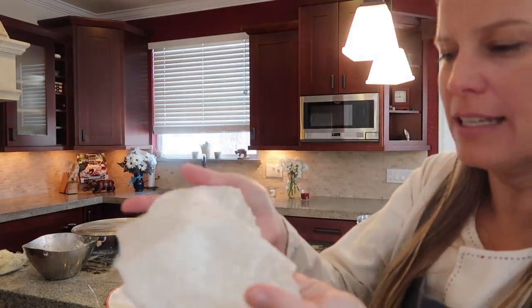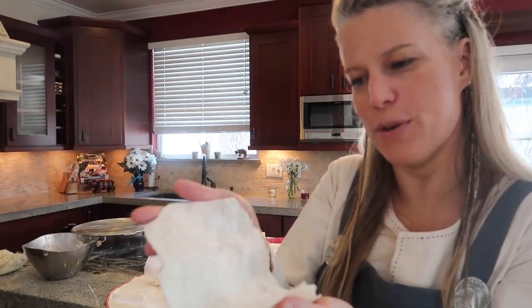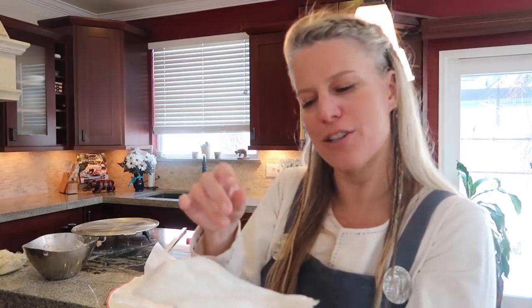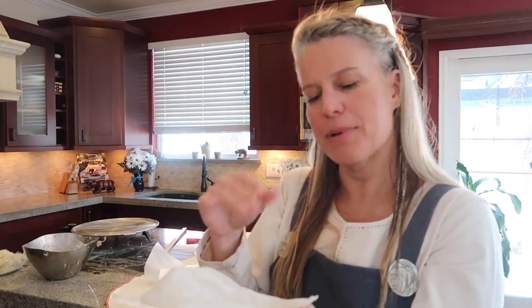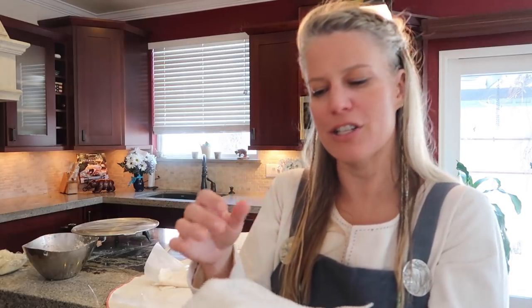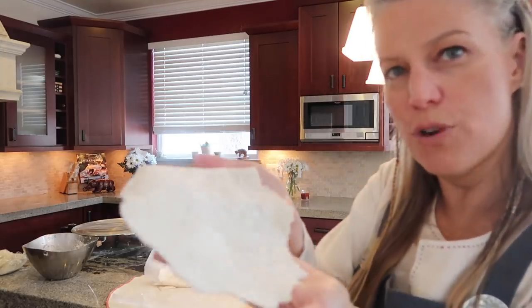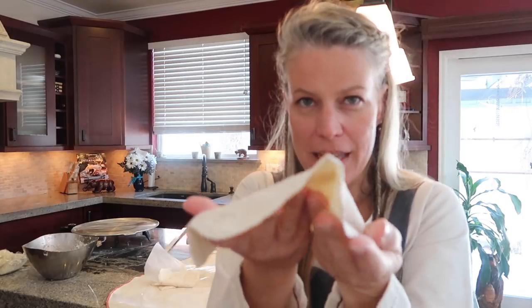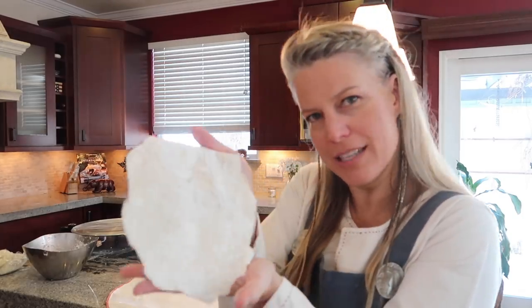You could eat it as a dessert. You can put some cinnamon and butter in there. My older daughter, Madison, puts jelly on hers and eats it that way. Kyla, my younger daughter, and I eat it with butter. So it's really nice to have. And I'm going to give you a little bit of history as we make this about where lefse came from.